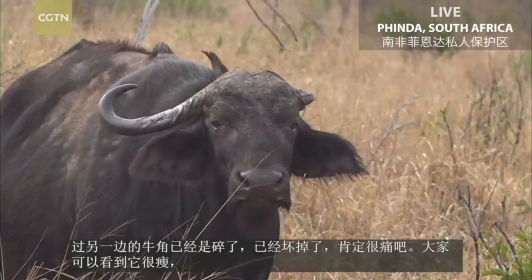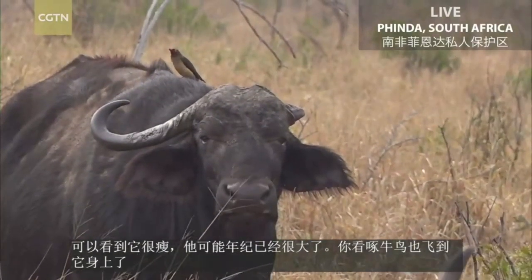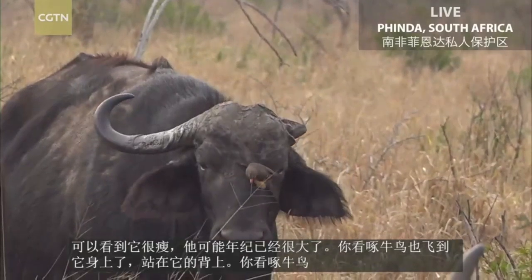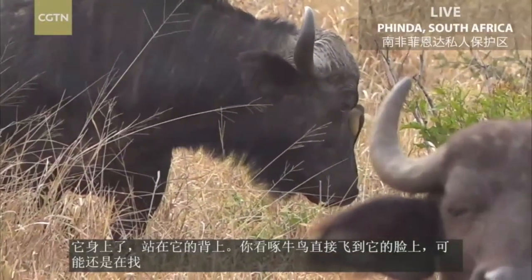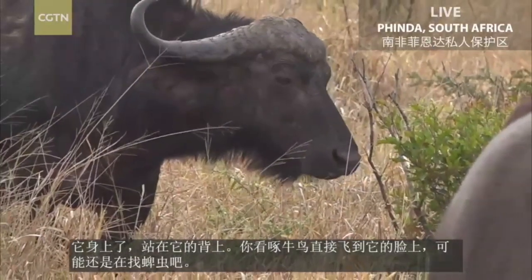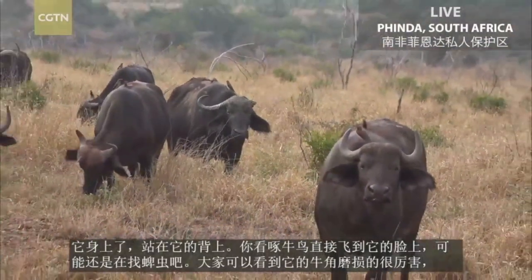Oh, there's a red-billed oxpecker that just flew to her as well. See, there's one on her back. And he's looking around, seeing if he can see any ticks or so. And going straight for her horns and onto her face there. Look at that. You can see those horns have a lot of wear and tear on them. And going back to the back again.